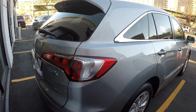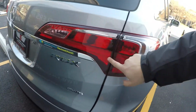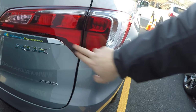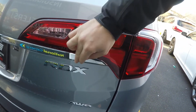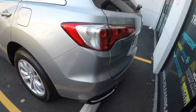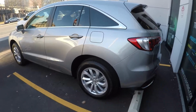I like the rear lights as well, really good quality on the lights. You have a semi-LED, semi-regular type of lights in this car, but still it looks very sexy. I like this silver material, chrome type of material here. Acura badge, of course. Overall, it is a very good looking vehicle, and I think a very good competitor in this very competitive market of small SUVs.